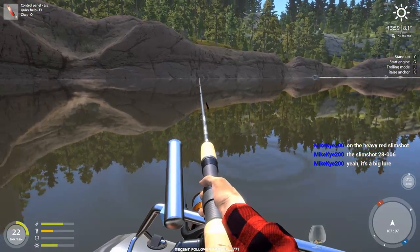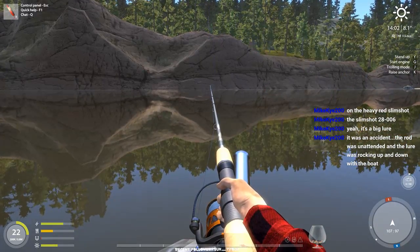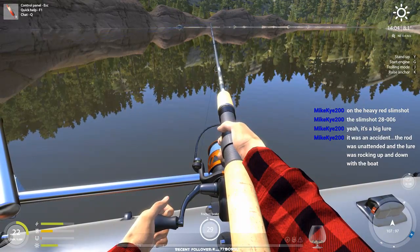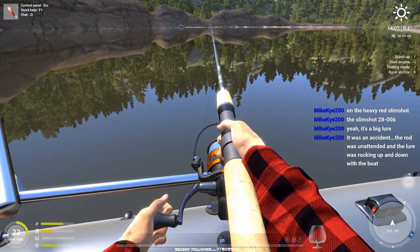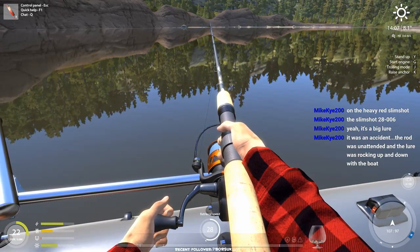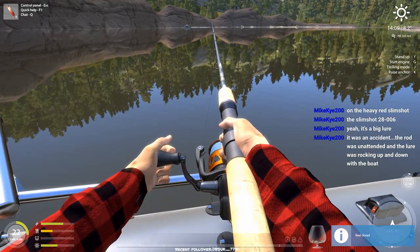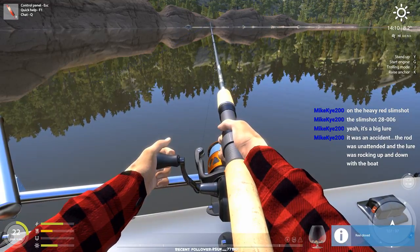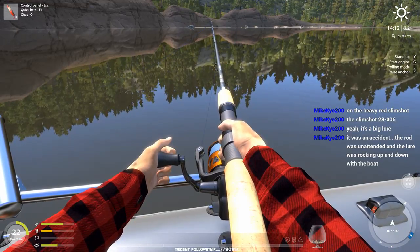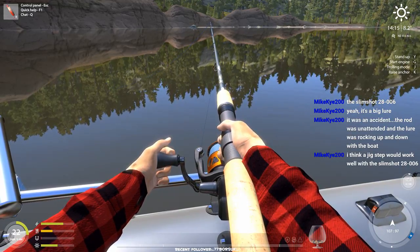Let's do a slow bounce, like I do with the... I know yours is in the opposite. Let's do a slow bounce. Check with you in a minute, Mike. I'll just get this set. Let's do the slow jig step for a minute. Okay, let's check. It was by accident. The rod was untended and the lure was rocking up and down. So it's like sea fishing and the jigging.